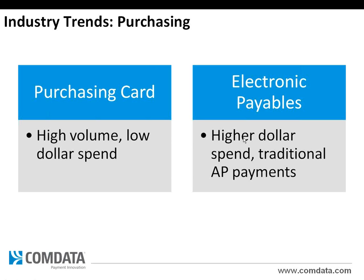You want to start to take a look across your organization on how you're paying maintenance, repair, and operational expenses today. And if you just take a look at your AP file and you look at invoices that you're paying that are under $1,000, this is a great place to start. And you can find that by transitioning to a traditional purchasing card and putting it into the hands of the people who need the goods and services, you can drive out additional cost.